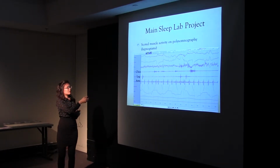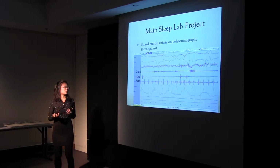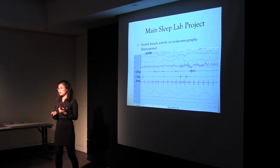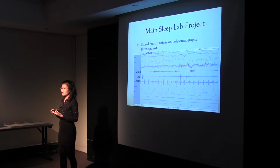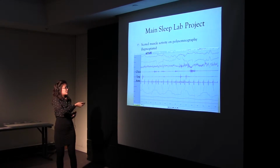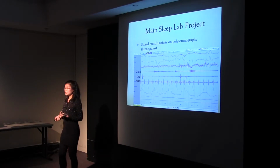Okay, so first of all, let's take a look at a typical analysis in the main lab project. What you're looking at right now is a hypnogram or polysomnography, which we use to analyze or record muscle activity of REM sleep behavior disorder patients. When you're asleep, there are different stages of sleep that you go through, and in REM sleep, you're not supposed to move your body. However, the REM sleep behavior disorder patients have a lot of muscle activity in the chin, the leg, and arm channels. These waves are the ones that showed muscle activity that we record here in these 3 main channels. This is called muscle activity scoring.